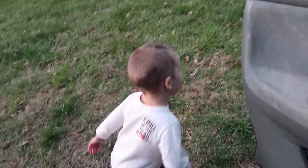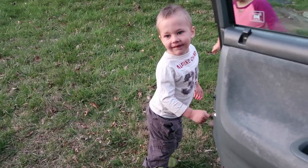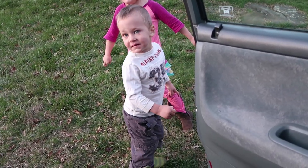Staying strong, staying strong. Hey, guess what? Guess what's in my car? Baby chickens. I'm gonna bring them straight into the house because it's too cold to leave them out here. Go inside and I'll bring them in and show you.